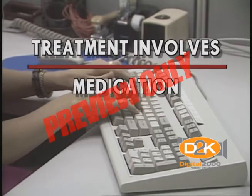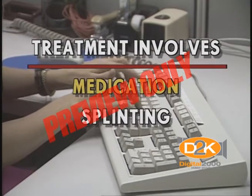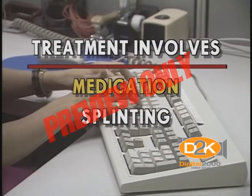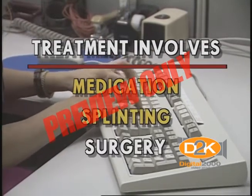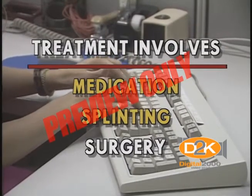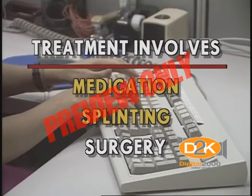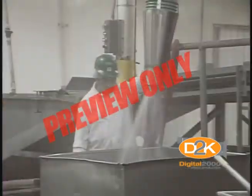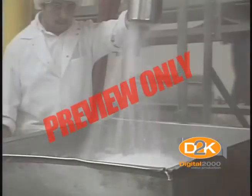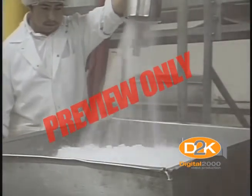Treatment involves medications to relieve pain and swelling, followed by splinting to keep the wrist straight. Severe cases are treated with surgery, where the carpal ligament is cut to relieve the pressure on the nerve. And there are other proven treatments besides surgery to correct carpal tunnel syndrome. Because you use your hands all day, every day, there's always the chance that you may injure them.